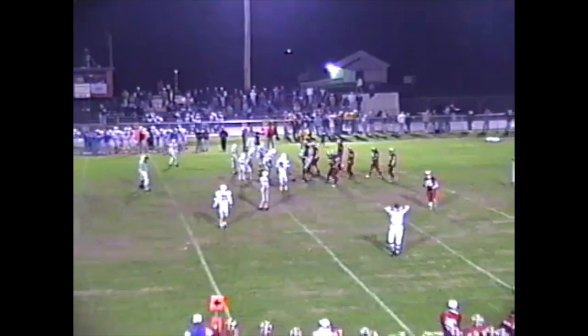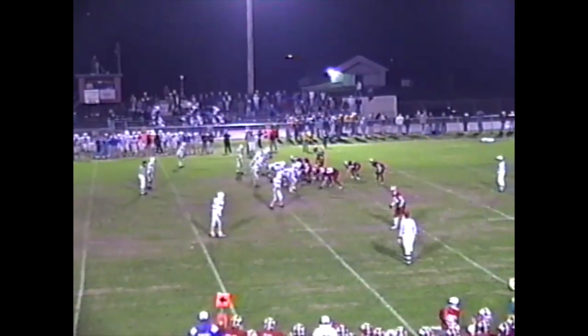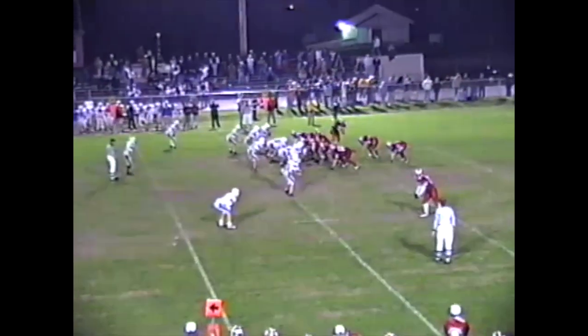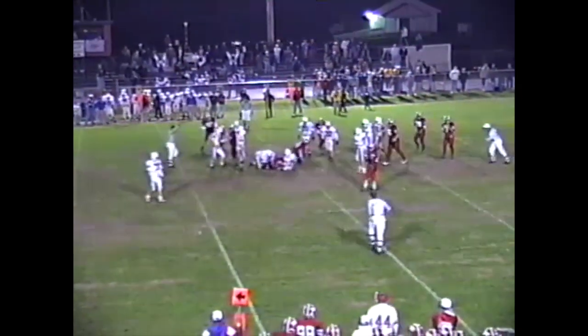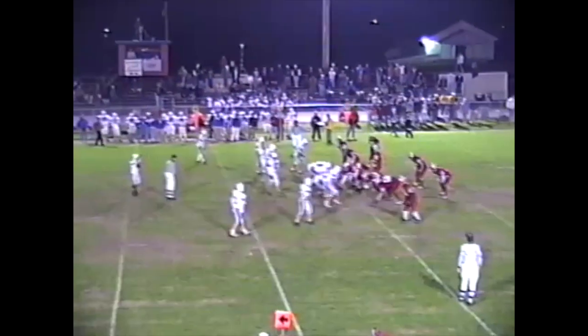Opening kickoff of the second half, back for a touchdown. They missed the extra point, though, and it's 16-0 OFA. Wing T formation, handoff LePage. Stumbles over one man. Cook tripped him up as he got lots of threats out there.